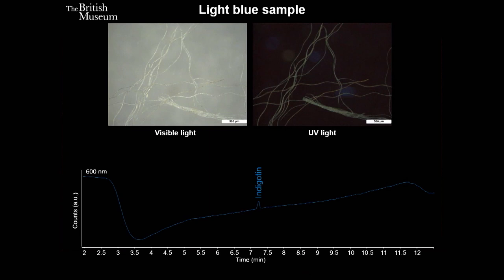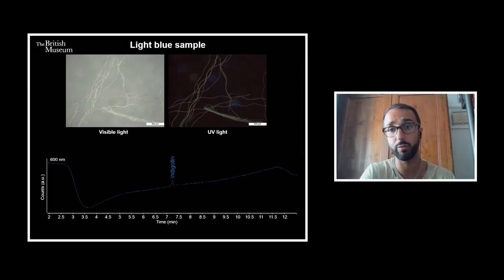And the little peak that I indicated, which has a word, indigotin, indicates that there is a molecule in here, and this molecule is indeed indigotin, and this is the marker molecule for indigo, which was therefore confirmed as the dye used both to obtain the light blue color on the front and the dark blue color on the back. And the difference is very probably in the number of dye baths that were used.